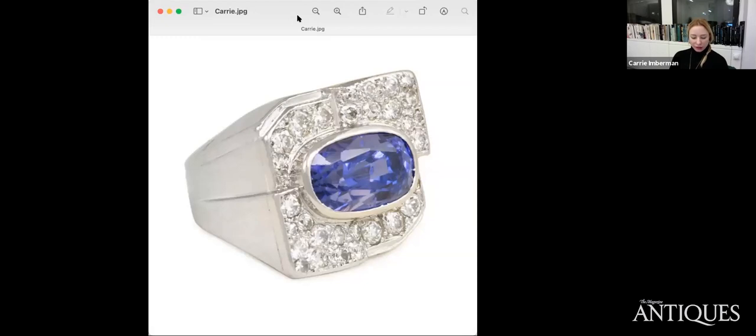So I brought to the party a cocktail ring because it seemed germane, and because I wanted to talk a little bit about the history of the cocktail ring. This particular one is platinum with a mild color change Ceylon sapphire in it, about 8 carats. It's French, though the genesis of the cocktail ring is American, but everyone catches on and starts doing it.